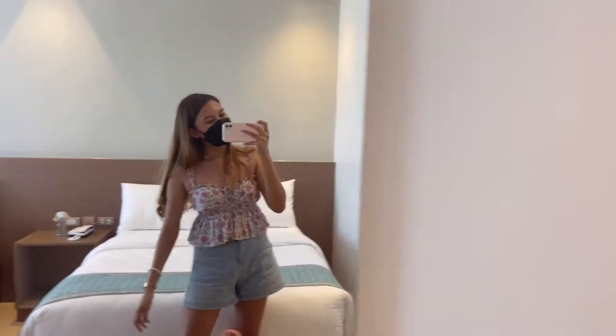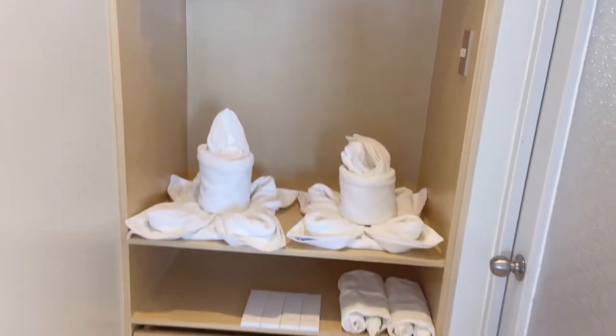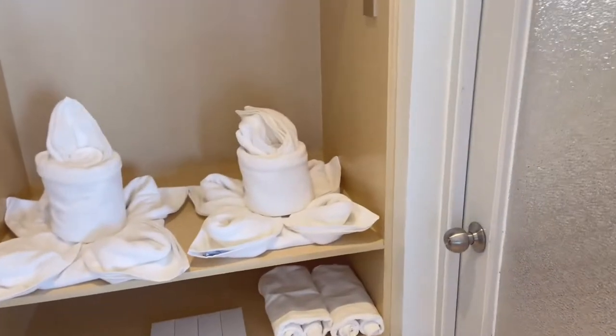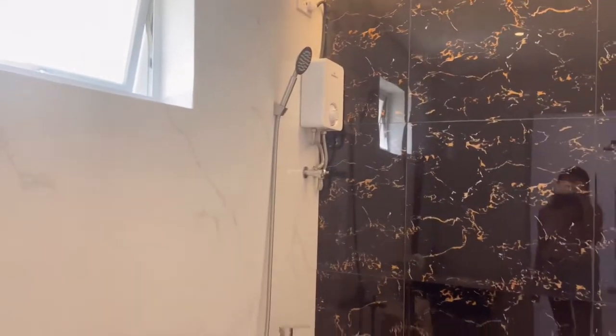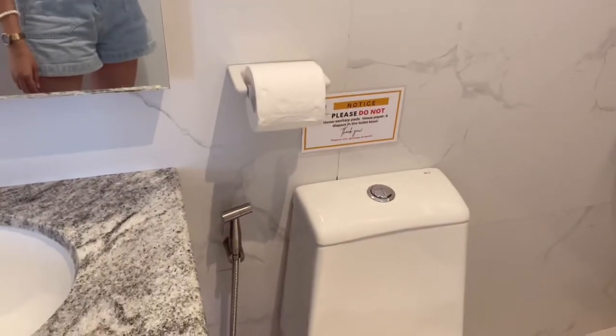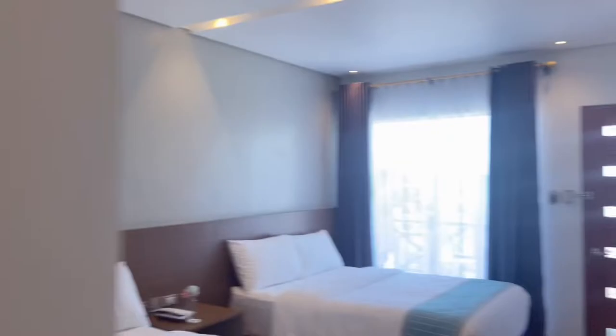And right here is their mini closet with three towels, of course, and the toiletries. And here is the bathroom and toilet. So we have a sink, a heater for the shower, and a bidet for the toilet. So yeah, that's basically it.